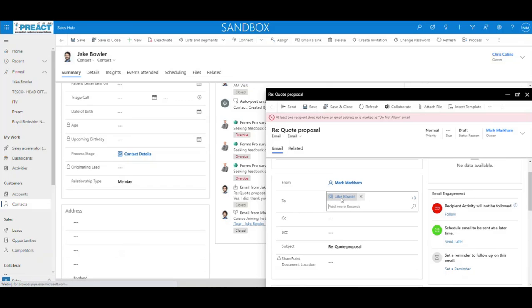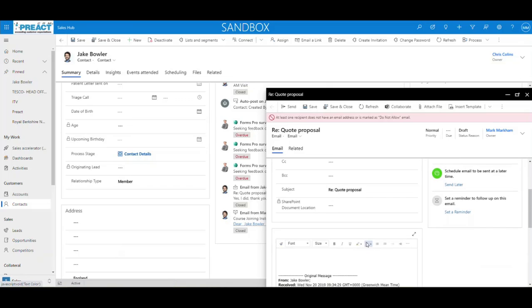Obviously it then sets it to be to the person that sent this originally. We've got the original email chain in there. Of course, then you can start filling in, just like normal, inserting templates in here and filling this out.